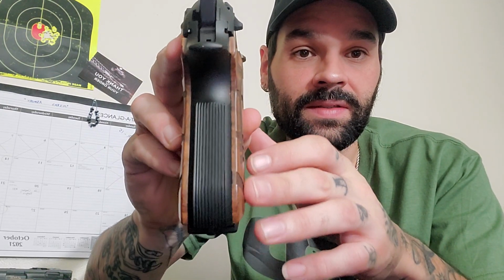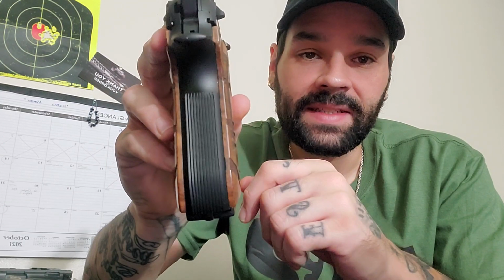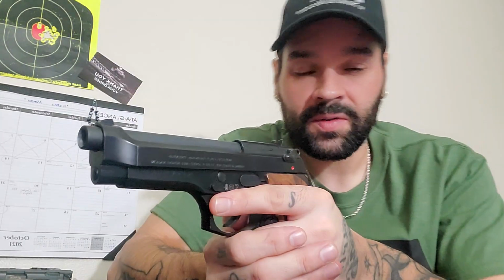Now, the wooden handles, I will say they are pretty thick. I don't know if you can tell there. They're a lot thicker than your average plastic ones. You could definitely feel the difference in your hand. If you're a person that has small hands, I don't know if this would be a gun for you to shoot often. After a little while being at the range, you can start to feel it dig into your hand a bit. But I love the gun. I love everything about it. Definitely one of my favorites.